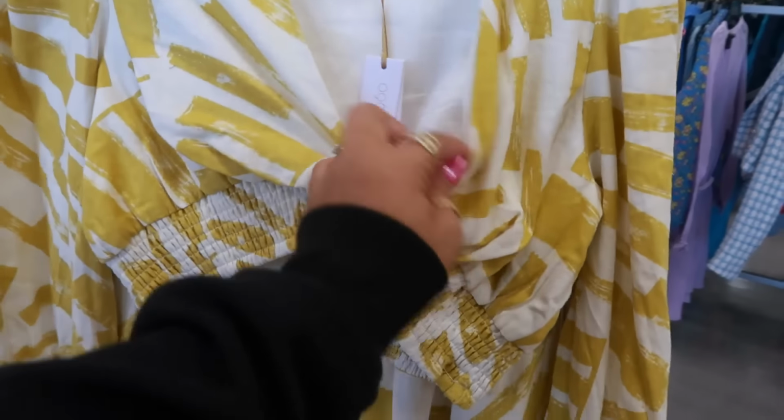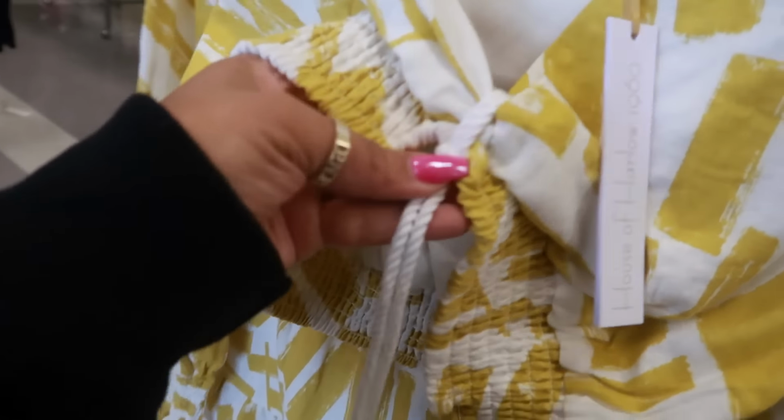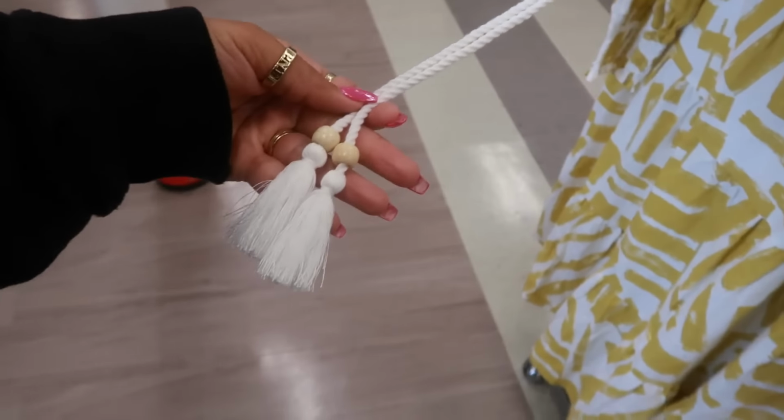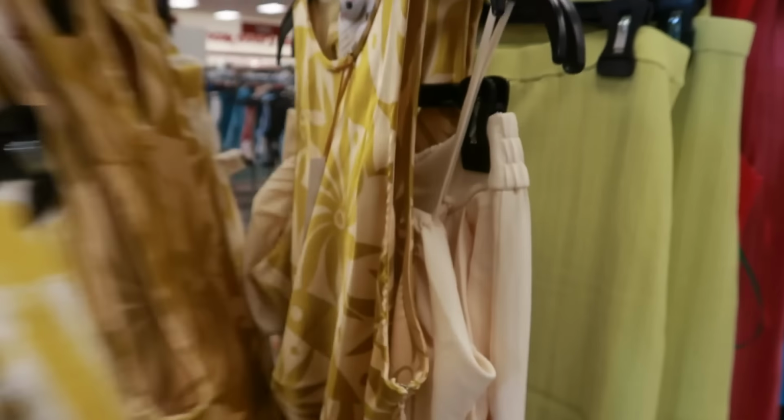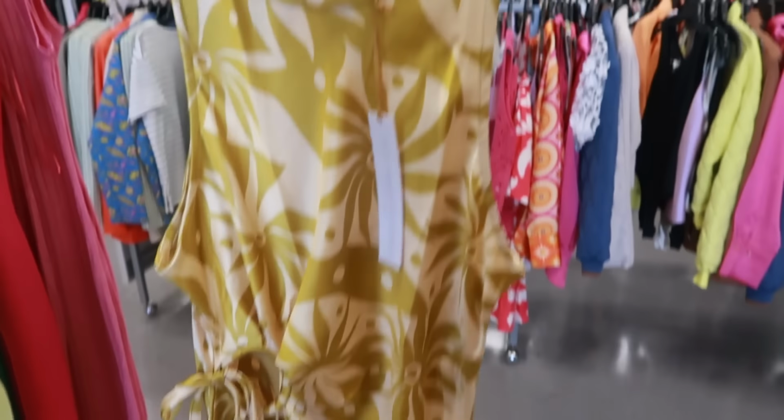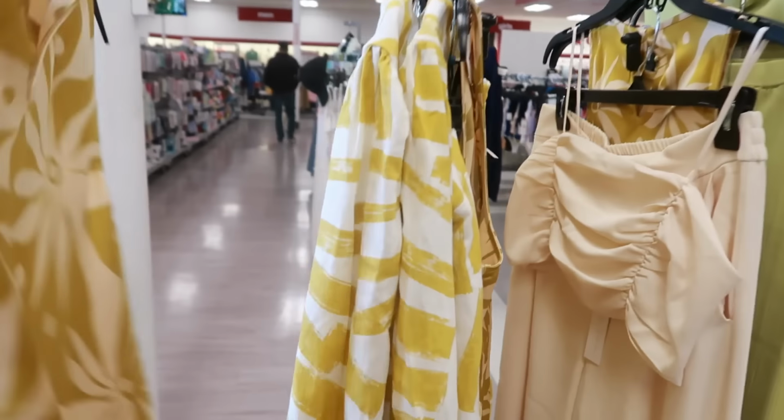You have this two piece with the skirt. So what color scheme are you thinking of? I like the top, how it has a little tie with the little ropes and the tassel. 50. This is also House of Harlow for 35. Very pretty. This is satin with the keyhole in the back. And then it has the opening on the hip. Yeah, I like that.